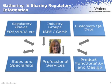That information I bring back into Waters in order to train our sales and specialists to be able to help our customers in the best way and provide professional services along the lines of validation or training or simply just consultancy advice. But my main role here is to bring that knowledge to make sure our products have the required functionality and design that allows our customers to be able to work under that regulatory framework.